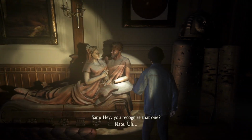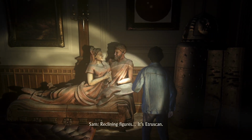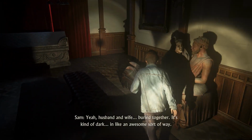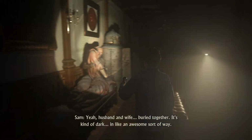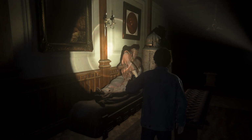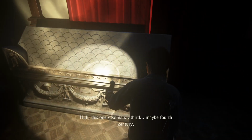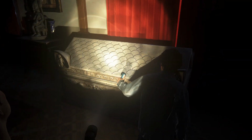Recognize that one? I've seen something like it before. Reclining figures. It's Etruscan. That's right. Yeah. Husband and wife. And buried together. It's kind of dark. In like an awesome sort of way. Yeah. Huh. This one's Roman. Third, maybe fourth century.